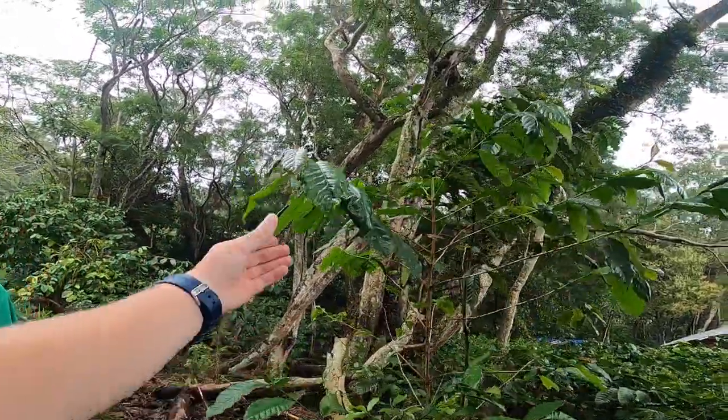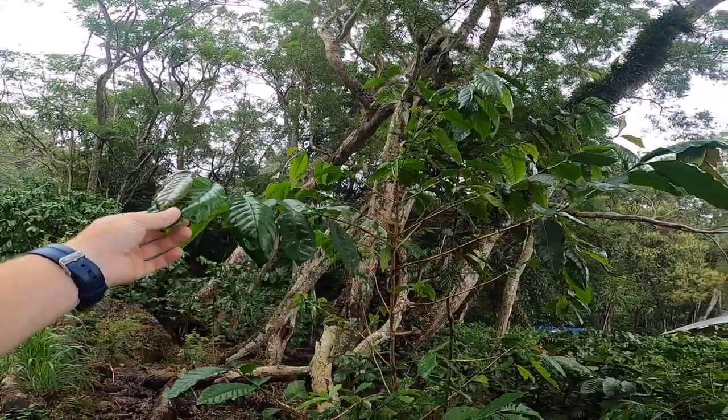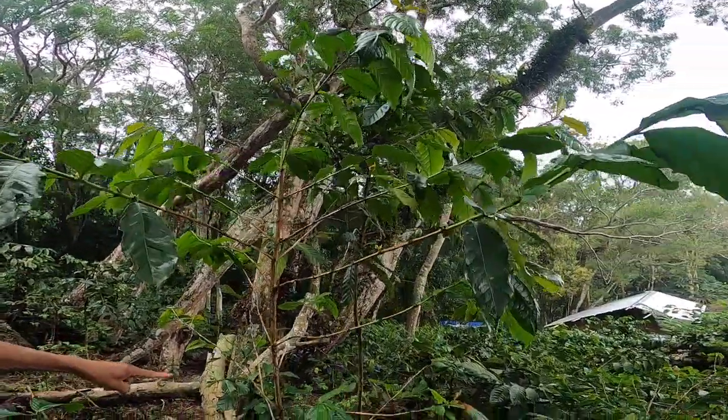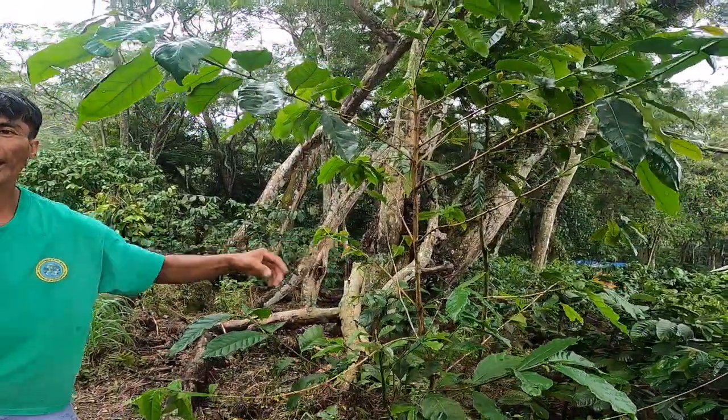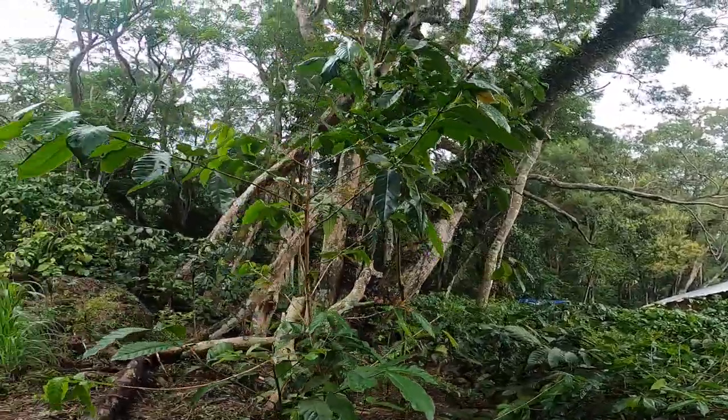Arabica. Okay, so this is the different type of plant, the Arabica plant. That one with the big leaves is Robusta. There you go. Okay, so big leaves Robusta, smaller leaves Arabica.